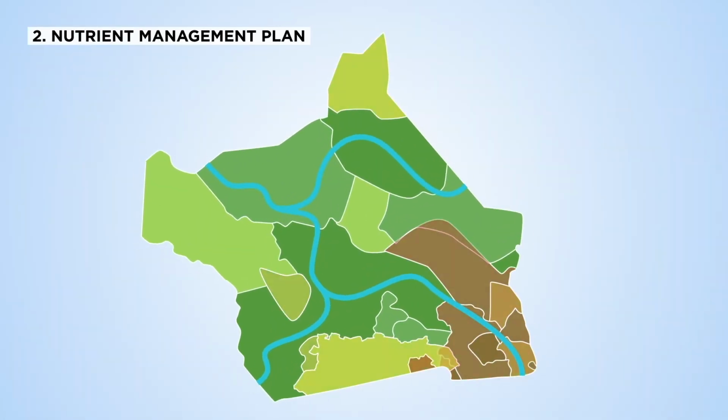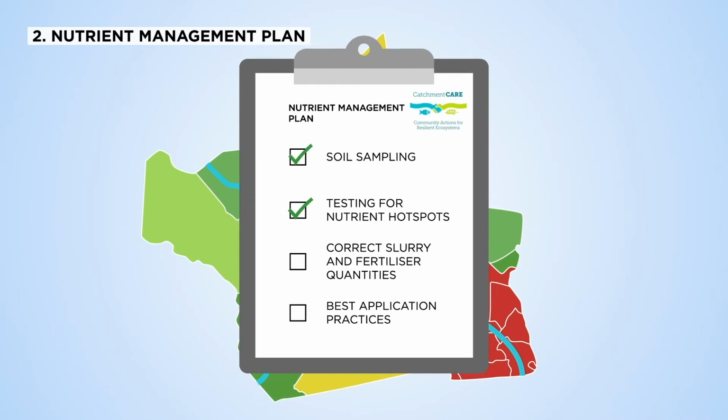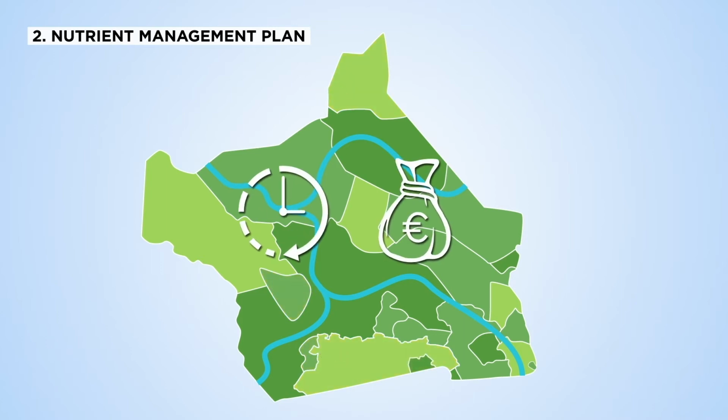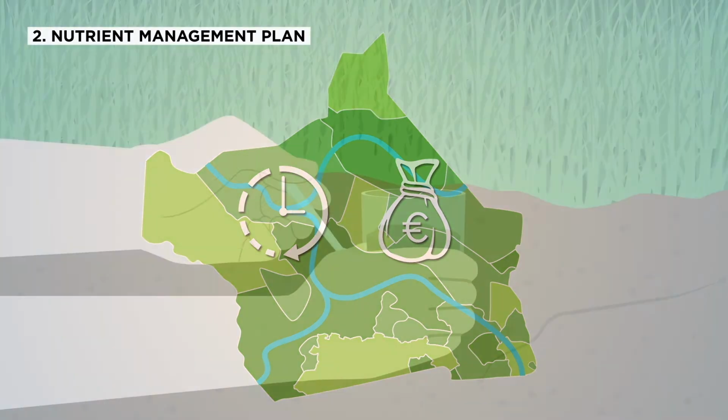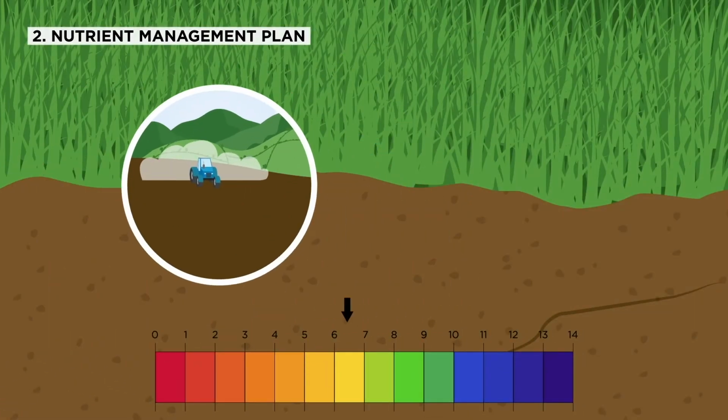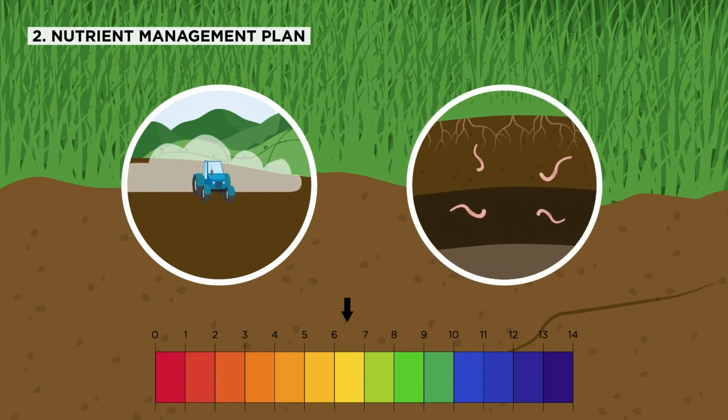By finding the nutrient content of each field, nutrient management plans can be created, allowing for targeted nutrient application. Farmers will be able to apply the correct amount of slurry or fertiliser to specific fields or parts of their fields, saving time and money. Indications of pH from soil samples also help farmers to decide on the correct amount of lime to apply to their fields to maintain healthy soil ecosystems without wasting resources.